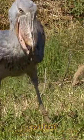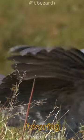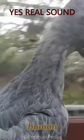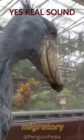Distribution extends through central tropical Africa, favoring freshwater swamps with papyrus and reed beds. Its behavior includes being statue-like, sensitive to human disturbance, and exhibiting migratory tendencies.